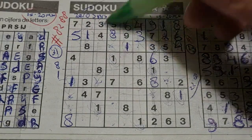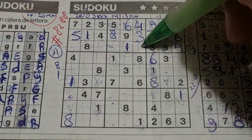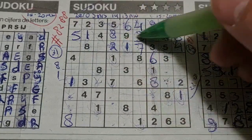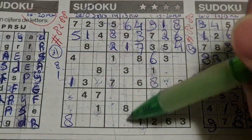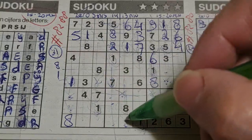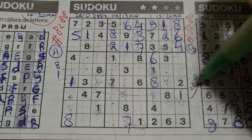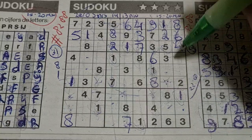2 numbers left in this big square. The 1, the 2 is missing, the 3, the 4, the 5, the 6, and the 7 is missing. 2 and the 7. We have a 7 in this column, no 7 there. 7 should be here, and the 2 goes there. 7 in this column, 7 in that column, so the column between, the middle column. Need 2 places left, 7 should be here or there. We have a 7 in this row, no 7 there, 7 should be there. 7.